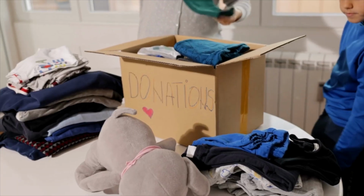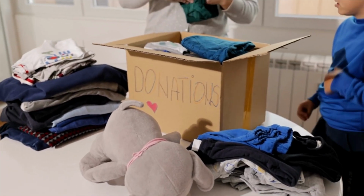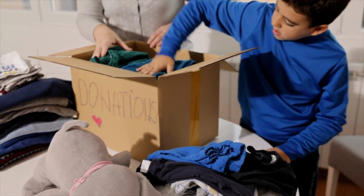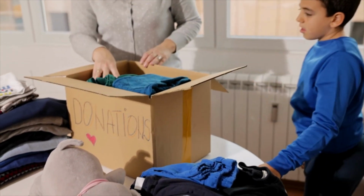I highly encourage you to be patient and understanding with your little ones during this process, as it can be very difficult for kids to let go of their possessions. Our little ones are no different than us. Oftentimes, it's so difficult for us to part with a lot of our items, and this is why we have so much clutter. Our kiddos are attached to their things.